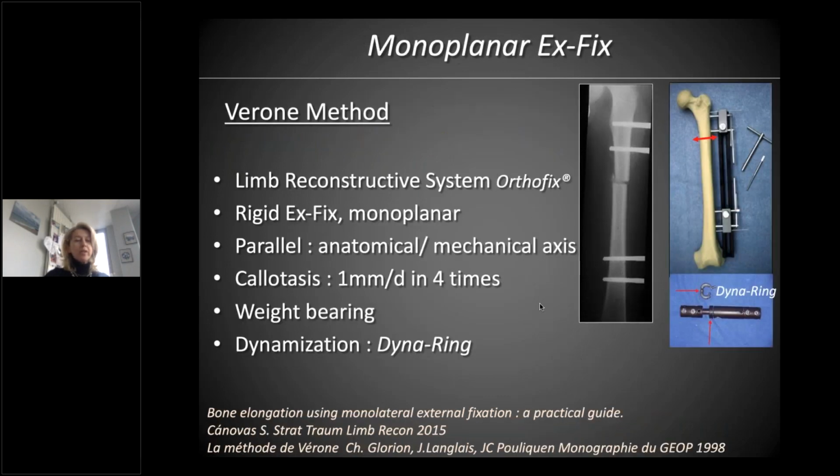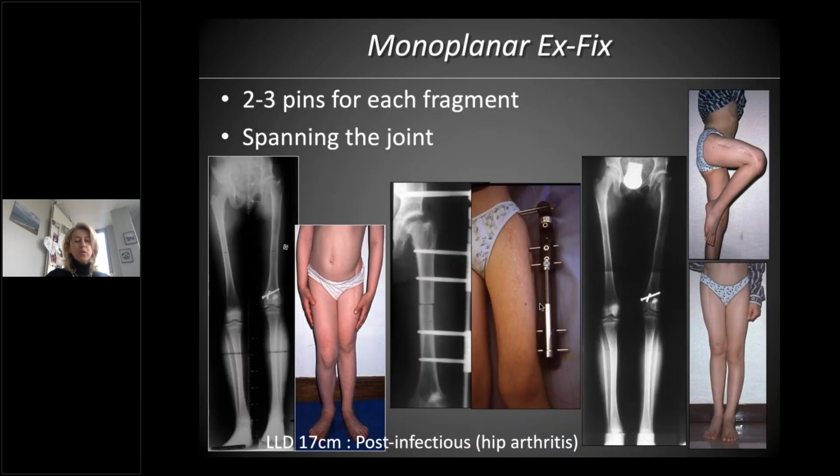There is also a monolateral external fixator with the Verona method, which are well known, and they allow weight bearing, and after dynamization, they improve bony healing. With this fixator, you can span the joint, as you can see in this patient that had septic arthritis at age of 3. Here is the second lengthening in this patient.